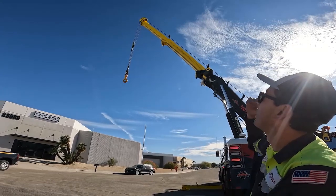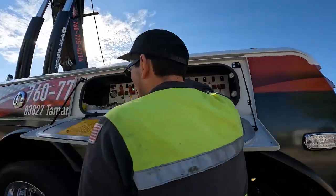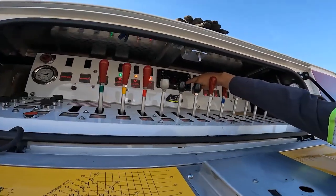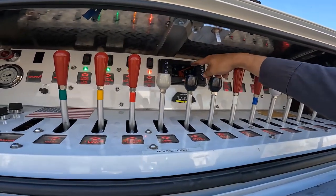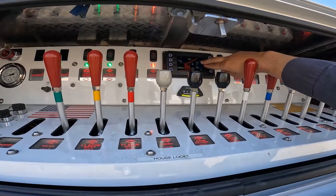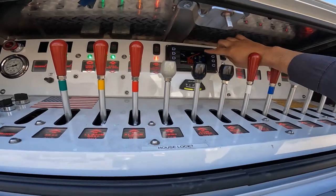So in this configuration, let's go ahead and go over here. In this configuration, the load computer is telling us that we are good for 33,000 pounds. So we have 20.6 feet of boom extended. Our radius is 18.8 feet and we have 33,000 pounds of capacity here. Now that is limited by our rigging.